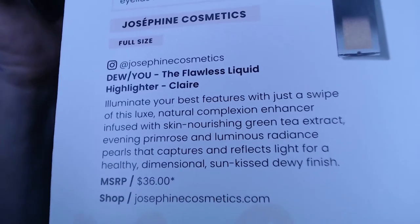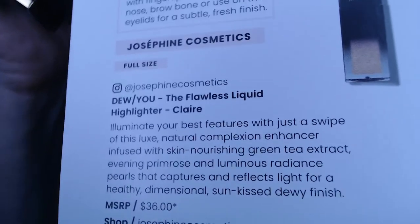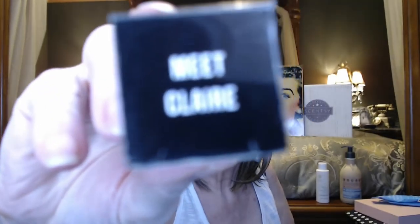All righty, and this is a full-size product. Let me put this up here. I thought it said $36, but that can't be. Okay, tell us about how to use it. $36, full-size. Beats me. And maybe the color is Meat Claire.